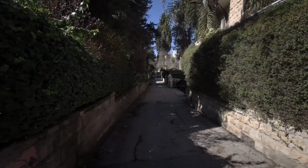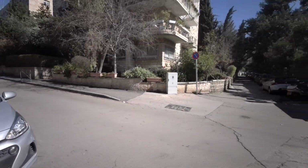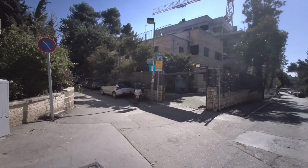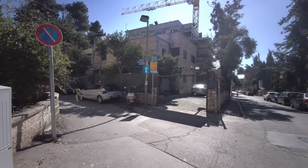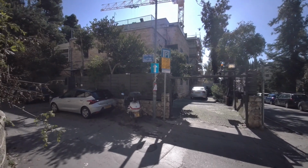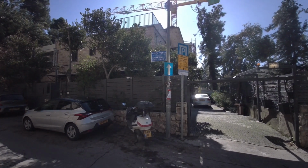And now let's just start walking. You see the side street is called Yehuda el-Harizi. Yehuda el-Harizi was a poet and a translator in the Middle Ages.